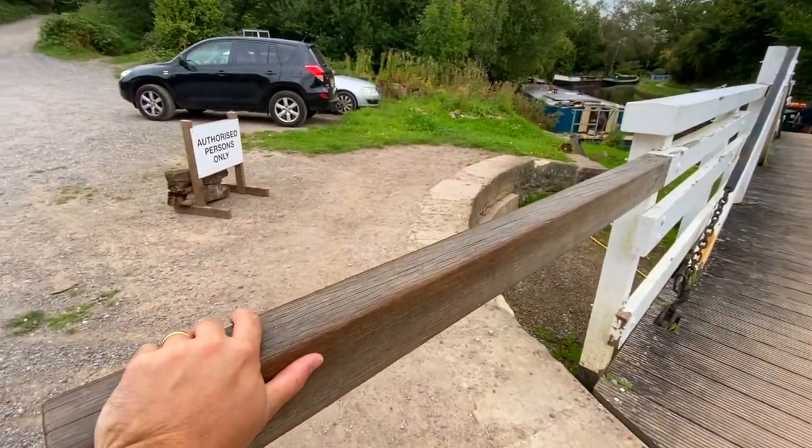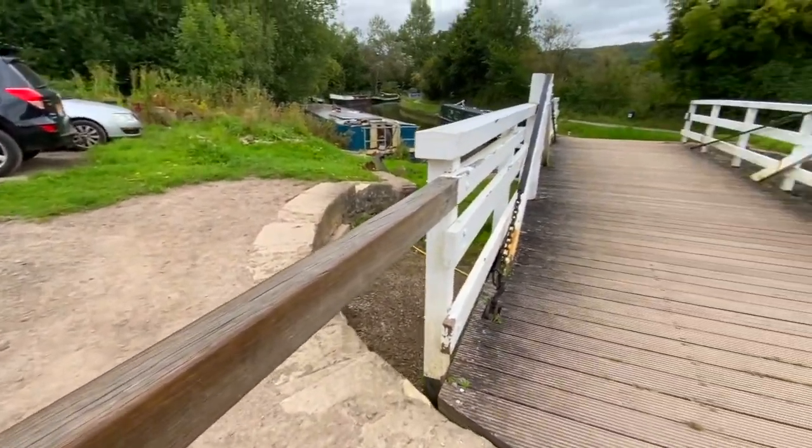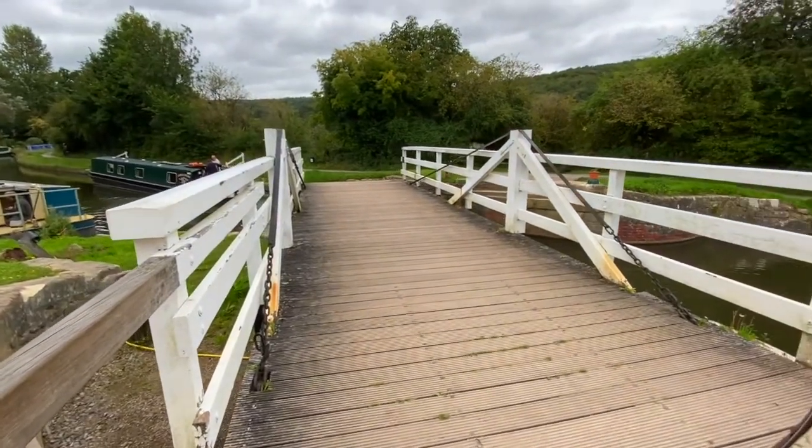As ship's boy, I drew the short straw and had to push the swingbridge whilst everybody else remained on board.